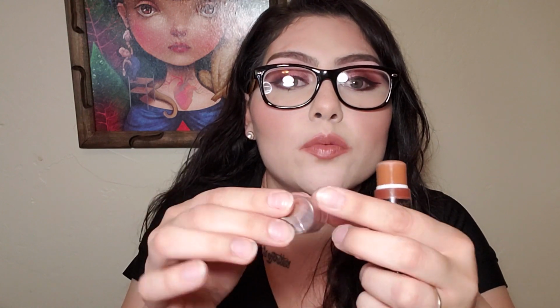I think this product is worth it. It's Wet n Wild, so it's super inexpensive. It's worth that and more. It really performs like a high-end product. I did roll it all the way up, and then I have this cap here which is broken.